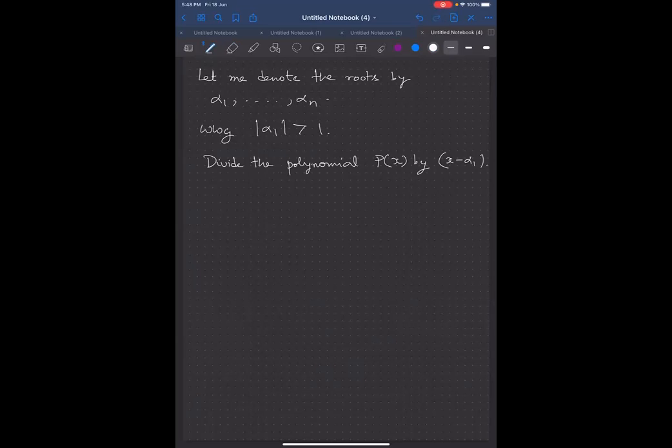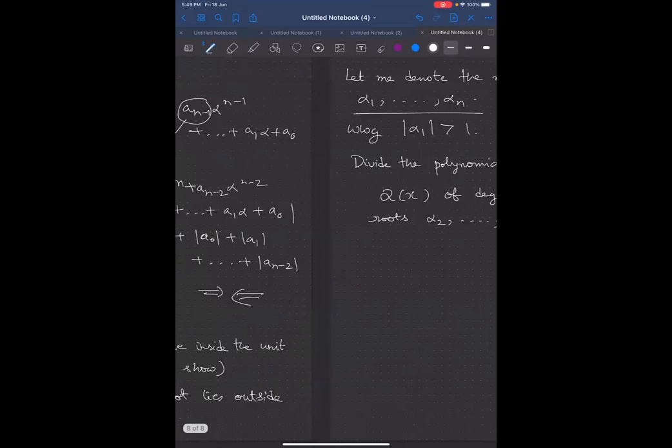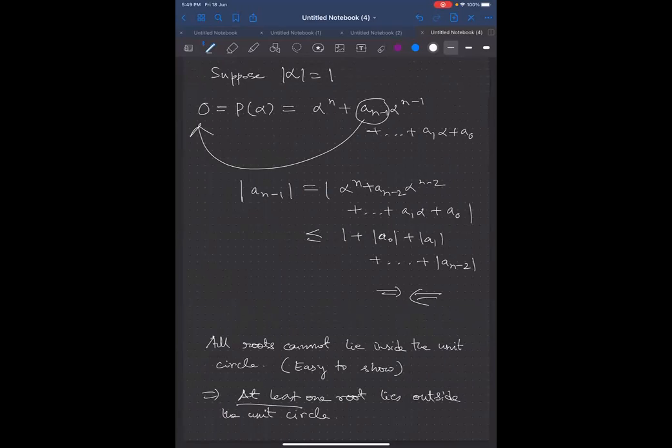Okay. So now I get a polynomial Q(x) of degree n minus 1 with roots alpha 2 dot dot dot alpha n. Note that these might not be distinct roots, all right? I mean, repeated roots is definitely a possibility. Okay, but I will show that alpha 1 cannot be repeated. So what is my agenda here? What I need to prove is that this is not at least. This is exactly. That's what I have to show.